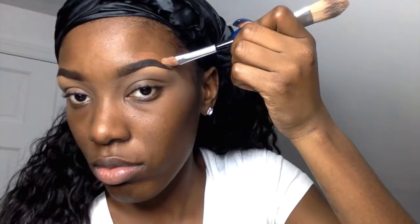So now I'm going to go ahead and shape the top of my brows, and for this I'm using a darker shade of concealer. So it's the LA Girl Pro Conceal in the shade Dark Cocoa, and this shade is just pretty much my skin tone color, just because you don't want the top of your brow to be highlighted.